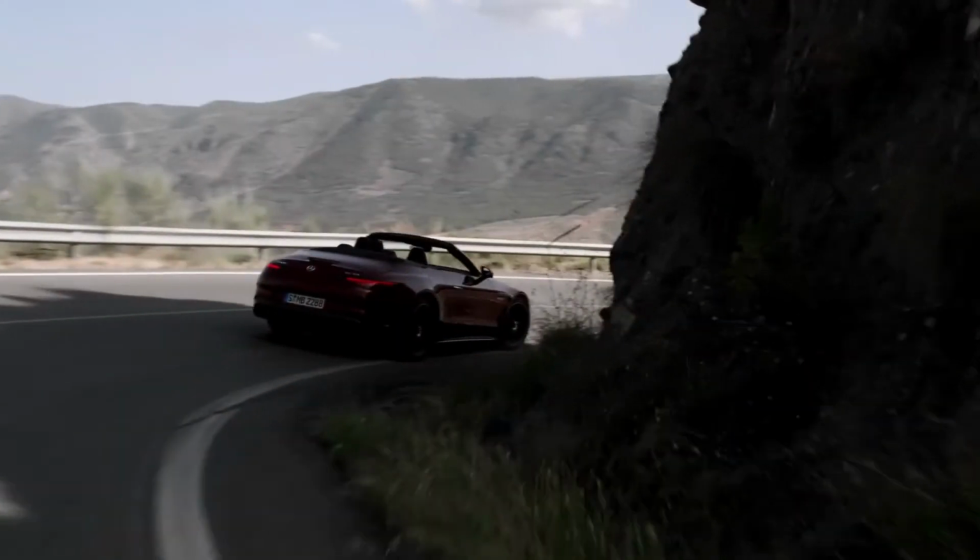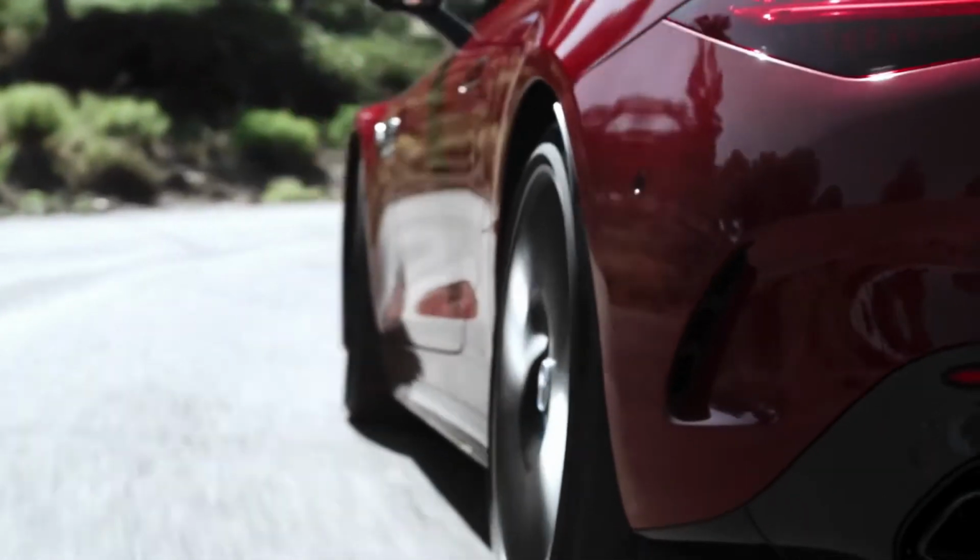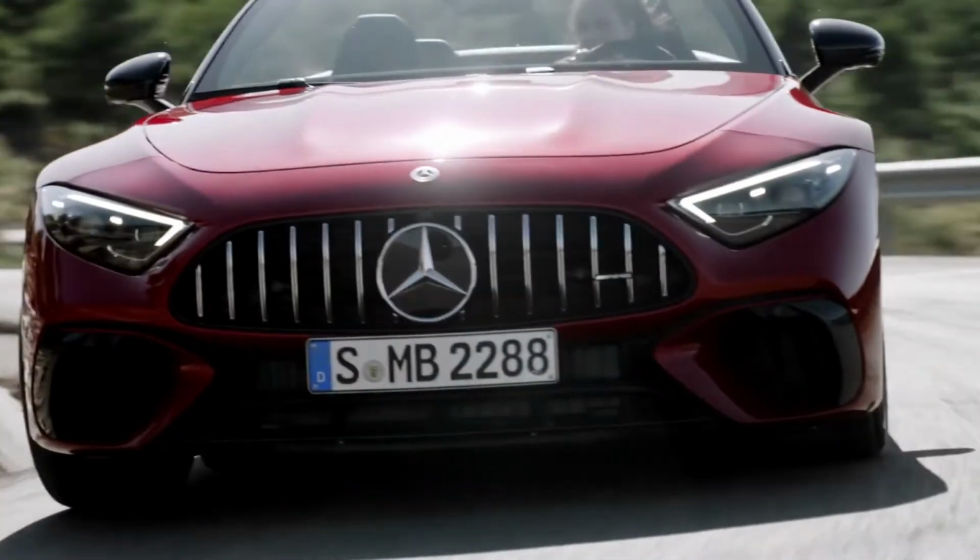So it's quick as hell, you might be thinking. Well, my opinion, it's very good, but not great enough to beat the best. Let's say with the likes of a Porsche 911, and believe me, a lot of people are going to be comparing this new SL against the Porsche.